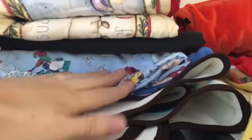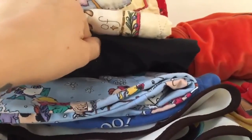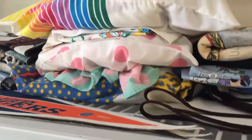Got some scrubs, I don't sell a lot of those anymore. Just put them there. Some men's shorts, I don't really do shorts or pants or anything like that, so they're kind of hanging out. And then this vintage quilt is just kind of hanging out with the other bedding and blanket type items up there.